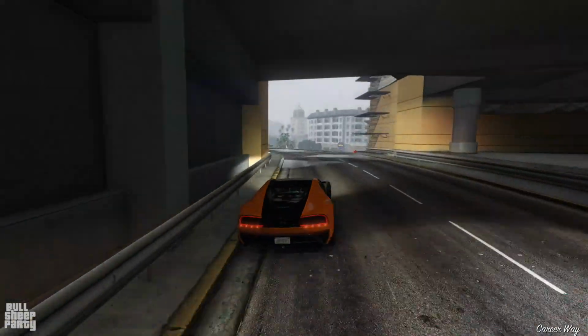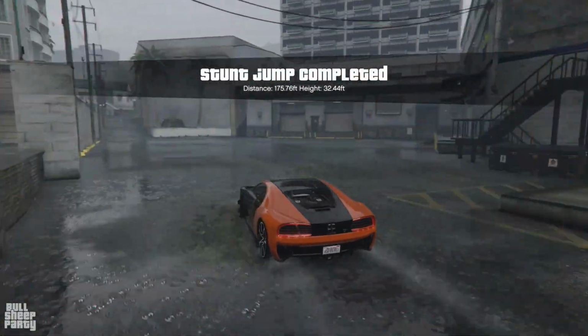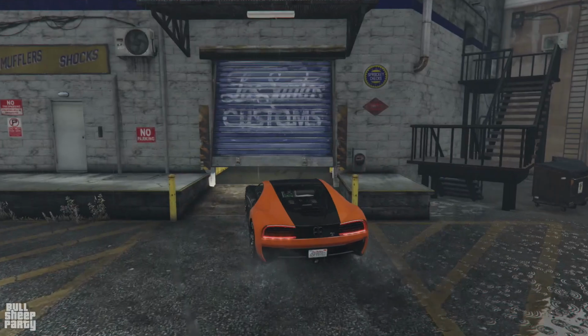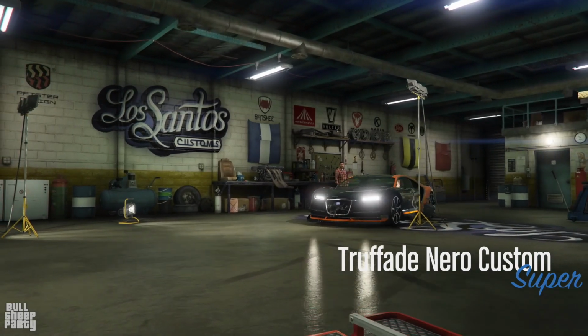As you can see, it has good acceleration, good top speed, decent handling, but horrible brakes, under these conditions. And I know what you're saying, why did you go to Los Santos Customs and not to Benny's? I kind of forgot about Benny's. Whoops. And here we are, finally, at Los Santos Customs.